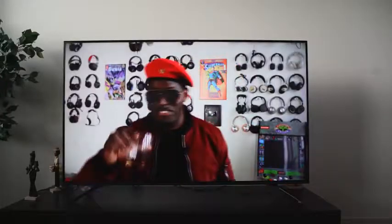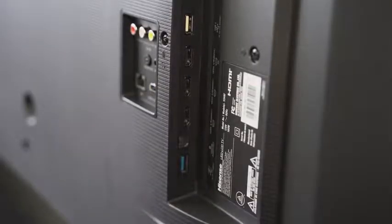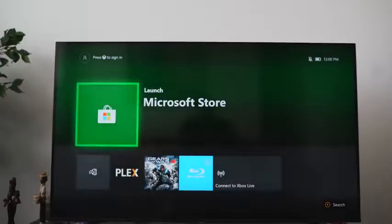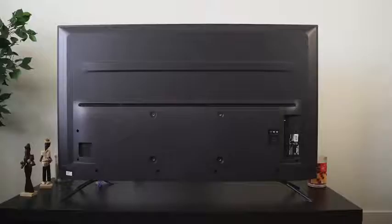Now, the H8F is a really thin and light TV. Aesthetically, it looks really nice, very simple, and also similar to a lot of Hisense TV designs. It comes with four HDMI ports at the back, and all of them support 4K 60. So if you have anything that pushes that, like your Xbox One X, or Blu-rays, or 4K Blu-rays, it will actually do that for you. One of the ports supports ARC, so of course you can connect your speaker, something like your Sonos Beam, and get full functionality through it.